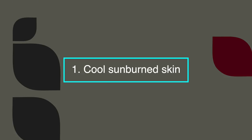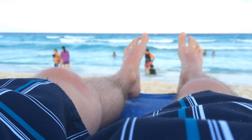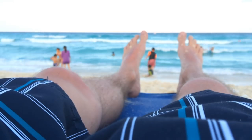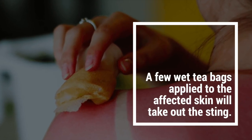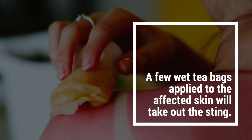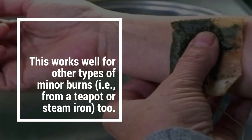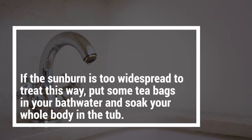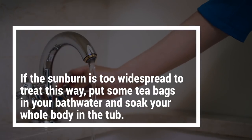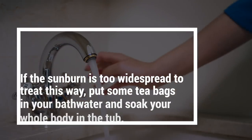Number 1, it can cool sunburned skin. What can you do when you forget to use sunscreen and have to pay the price with a painful burn? Well, you can use a few wet tea bags applied to the affected skin and it will take out the sting of the sunburn. This works well for other types of burns as well, including teapot or steam iron burns. If the sunburn is too widespread to treat it this way, put some tea bags in the bathwater and soak your whole body in the tub.